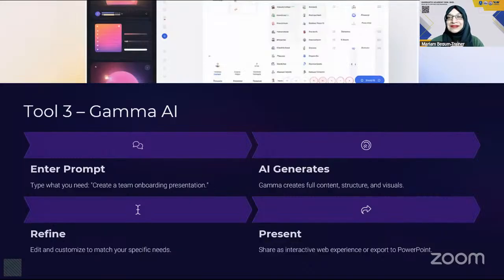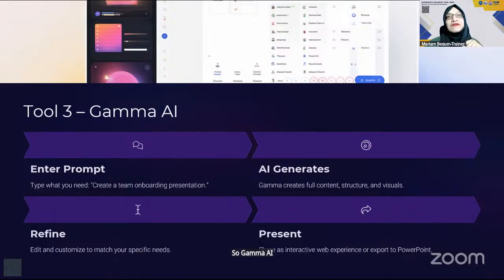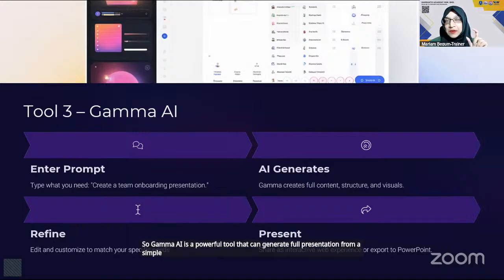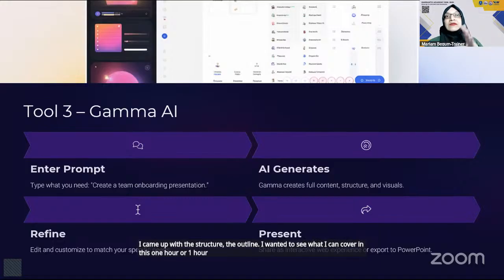Now, let's come to Gamma AI. Like I mentioned, I used Gamma AI. I should practice what I preach, right? Gamma AI is a powerful tool that can generate a full presentation from a simple text prompt. But not only that, for this, I didn't use Gamma AI entirely. I came up with the structure, the outline. I wanted to see what I can cover in this 1 hour or 1 hour 15 minutes for my audience.